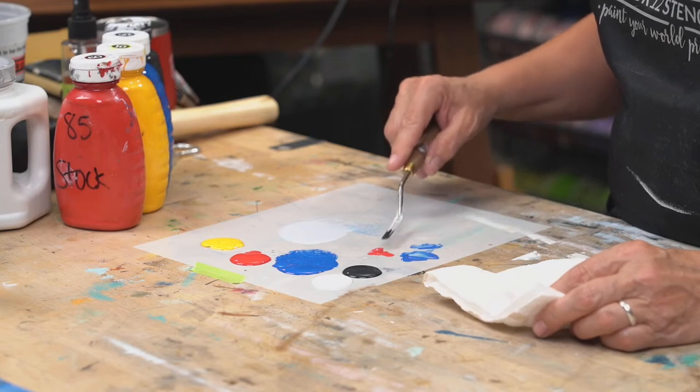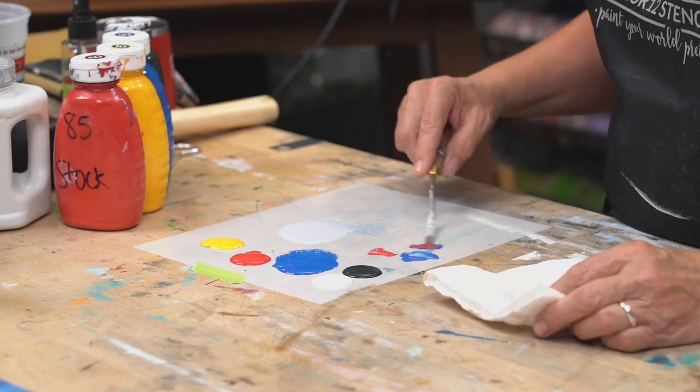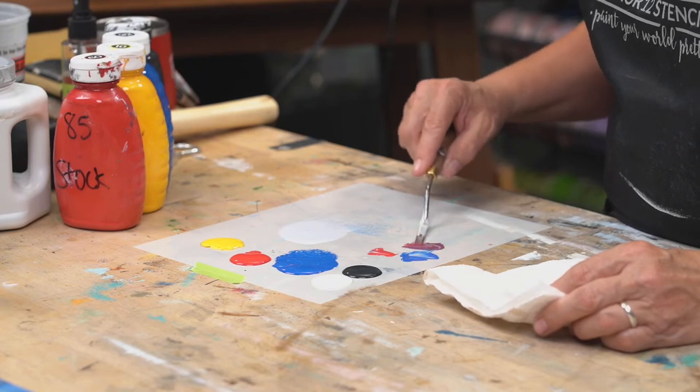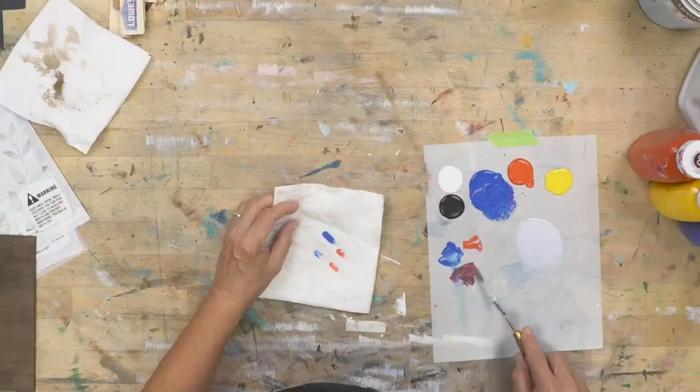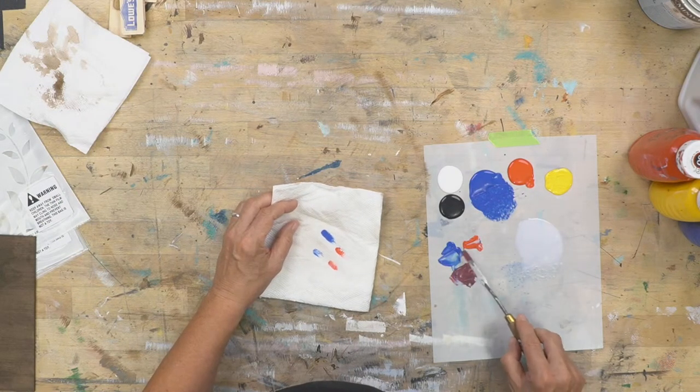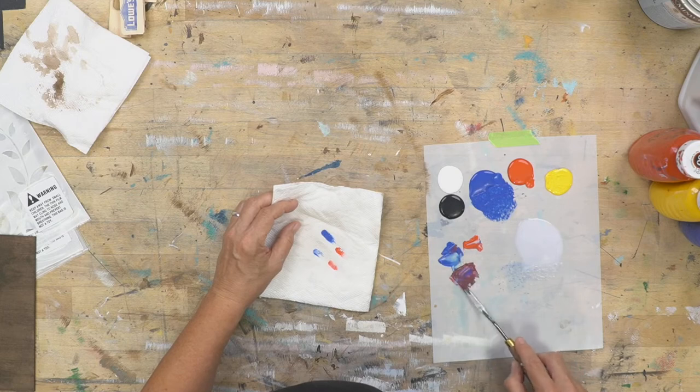So I just look here, pick a little bit of that up, and then in theory, this should start making a purple color. Okay, so yeah, we get into a really elegant looking plum. And so maybe there's our purple. Maybe we pick up a little bit more blue. And now we're a darker purple.